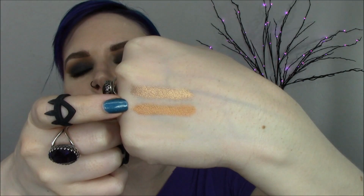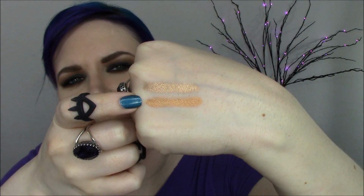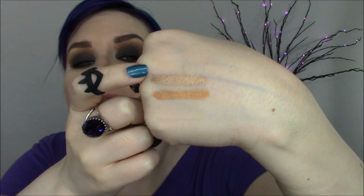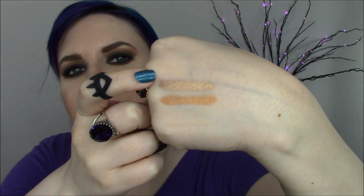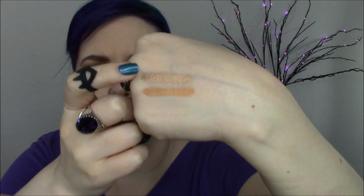So this is Caramel from the Semi-Sweet, and it's like a golden copper to me. It's got a lot of orangey copper tones to it. Or I guess as Too Faced would say, it's got caramel tones. And this is Creme Brulee, which is easily my favorite from the original Chocolate Bar palette, which is sort of like a gold with brown undertones.